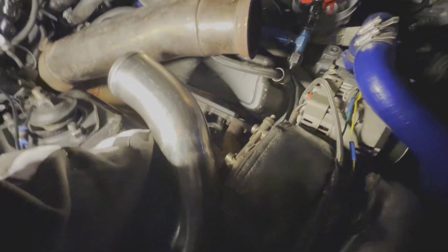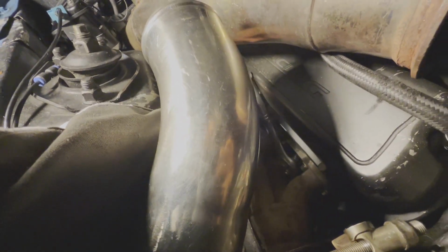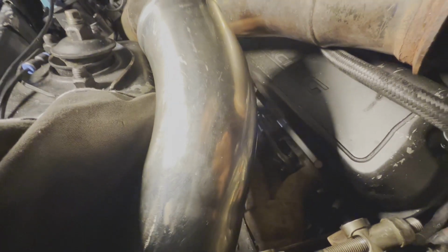And then every run after that, let's see, the next run, I undid something, because I couldn't get the car to make more than 10 pounds for some reason. On the second run, I was actually commanding 18 pounds, and it would still only make 9.